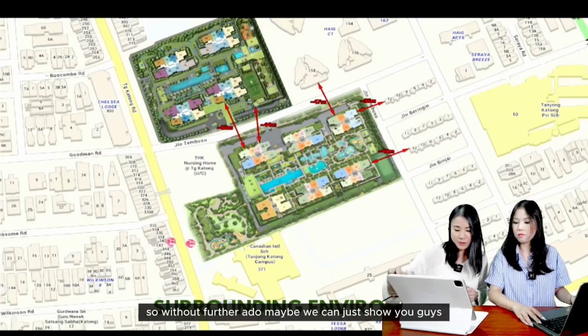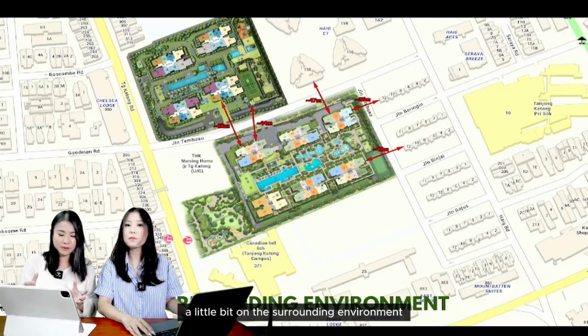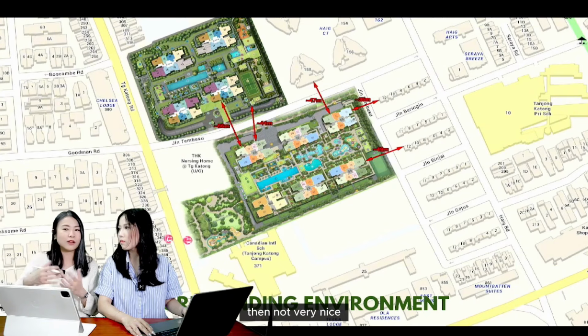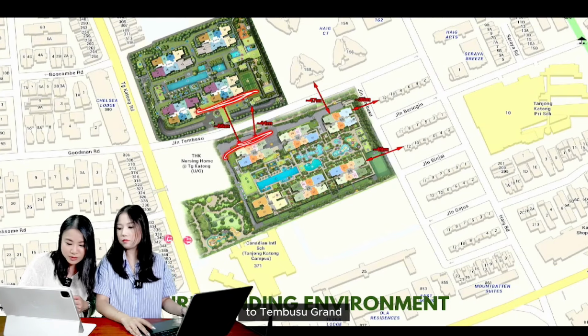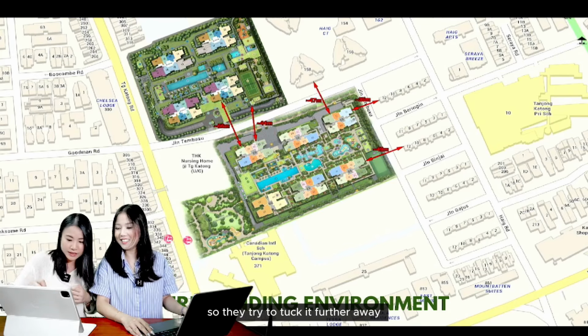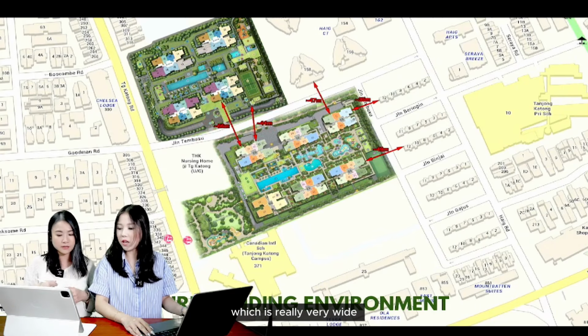Without further ado, maybe we can show you a little bit of the surrounding environment. A lot of the time, when you say it's near another condo and you're facing another condo, it's not very nice. But actually the distance from the block is quite decent, to the Tembusu Grand block. The developers are quite smart; they won't build so close, otherwise it's also hard to sell later. So they try to tuck it further away. You can see it's 66 meters and 44 meters, which is really very wide.